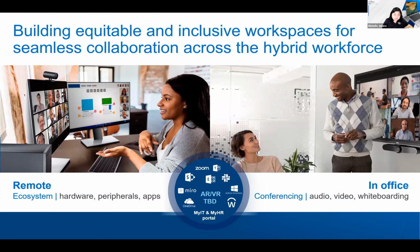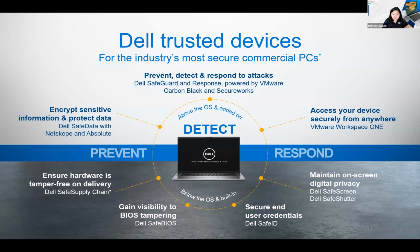How do you make sure that collaboration areas are available? Be able to provide the right tools because video conferencing, conference calls will still be there, because hybrid work will continue to increase as we go along. One area that IT also needs to take into consideration is security.